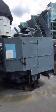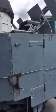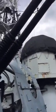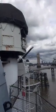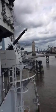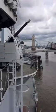in there as well. So we've got a 40mm Bofors anti-aircraft gun. I think there's six of these on the top decks here. Any enemies nearby? Well, if they're 15 miles away, you can just about reach them, because the main guns are actually aimed at Scratchwood services on the M1. So you can see there's Tower Bridge in the background.